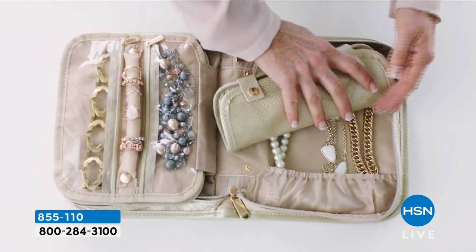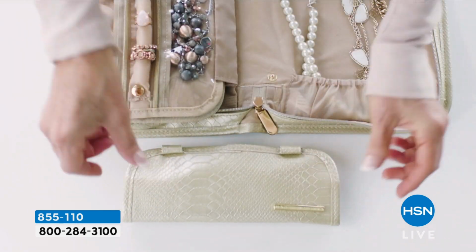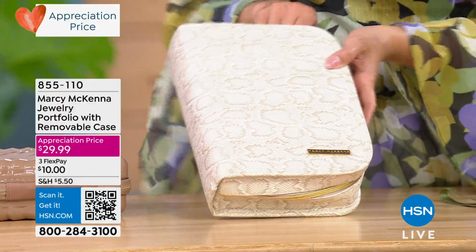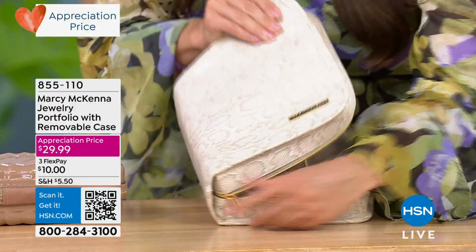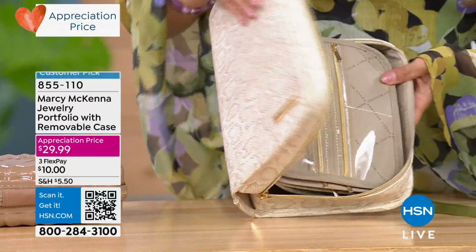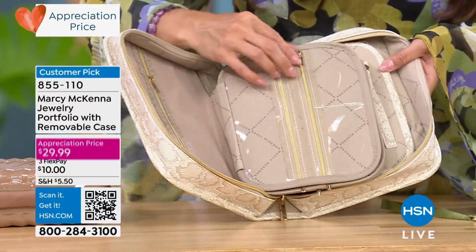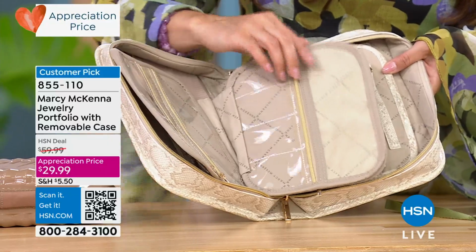We have black available as well, but as you see from the video, it is like a true portfolio. You have pages of jewelry that you can easily store. I love this kind of snake skin design, and it's very textured. It's beautiful. Look at this, zippered portions here. Every single one of these has storage galore.